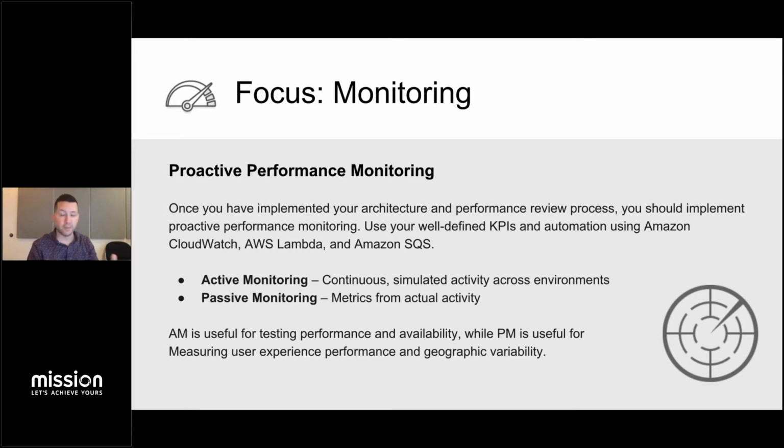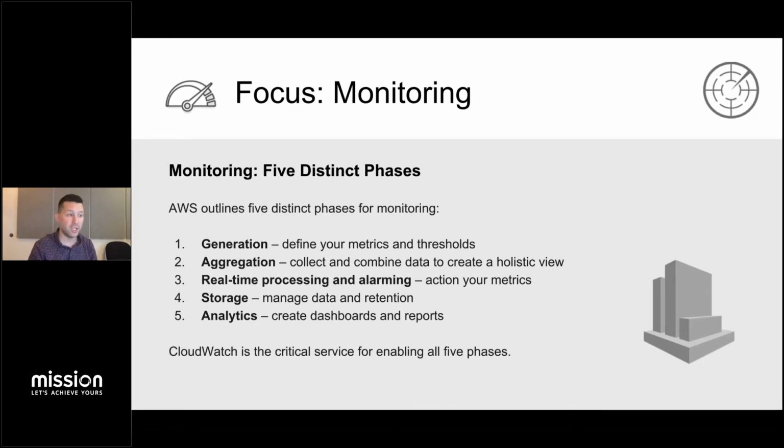Really useful for things like user segmentation, geographies, user subsets, browser subsets, and other things. It's particularly useful for measuring things like user experience performance, geographic variability, and the impact of API use. AWS divides monitoring into 5 phases: generation, aggregation, real-time alarming and processing, storage, and analytics. And that is the process of essentially defining your metrics and thresholds, collecting that data and combining it, and then actioning on it, right, alerting, storing it over a period of time so you can surface insights and build out analytics reports and dashboards. The critical service you really need to know about for this is CloudWatch. So it enables all 5 phases of monitoring, and it can collect and track metrics, not only for all AWS services and resources, but also for custom metrics, including log files. So very useful.